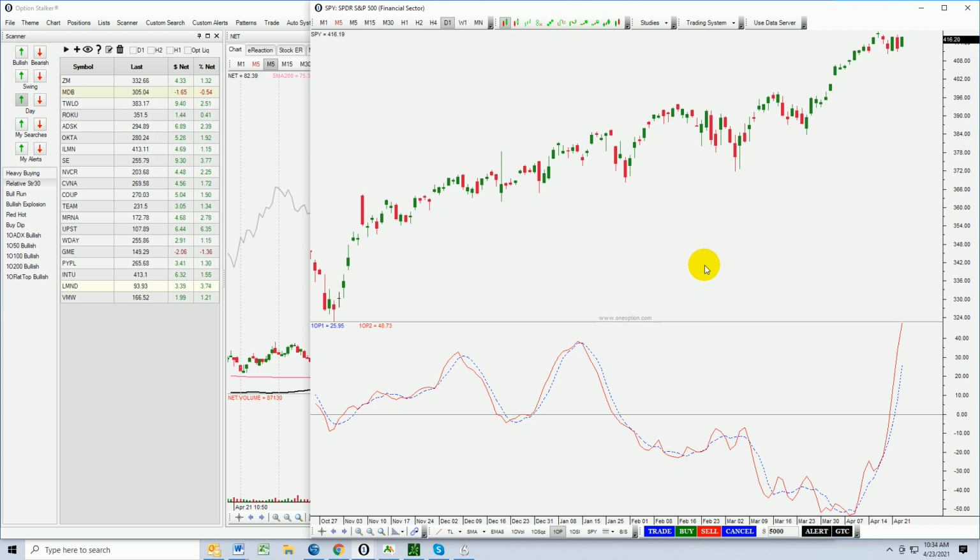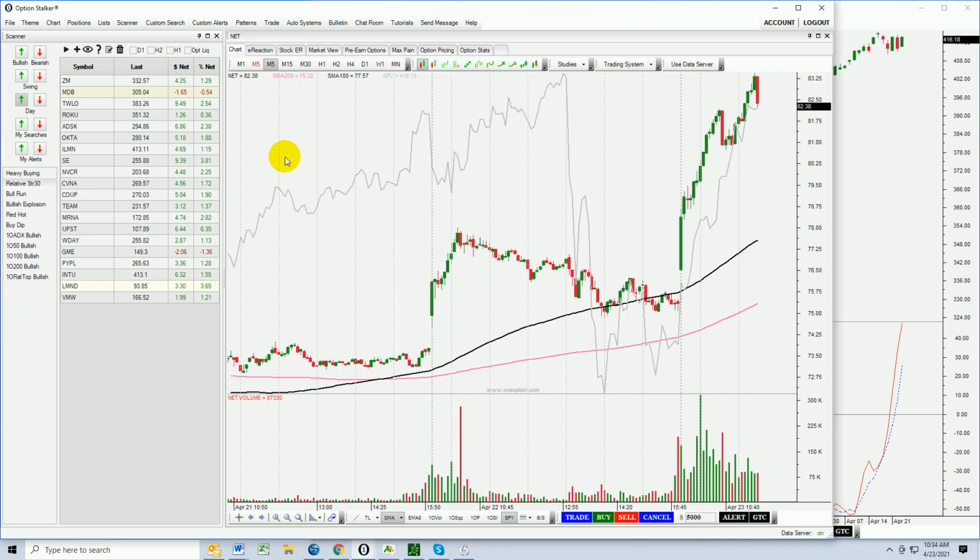Add higher taxes to the equation, that's also a headwind. So I want to be day trading from the long side, or the short side if I see opportunities there.